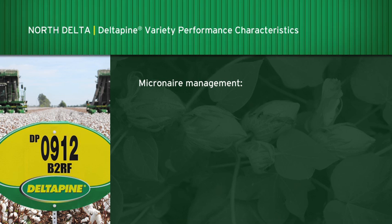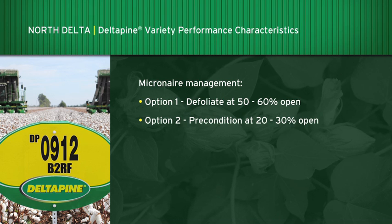It does tend to be on the high side of micronaire. That can be managed, and I think most growers across the upper Delta understand that and have been doing that. But if we just defoliate 0912 a little earlier than normal, maybe at 50 to 60% open, or either precondition it at 20 to 30% open to defoliate it, then that will certainly help lower that micronaire, especially on a high mic year like this past year.